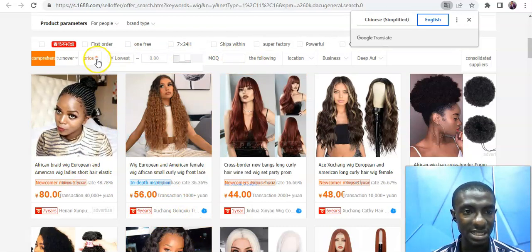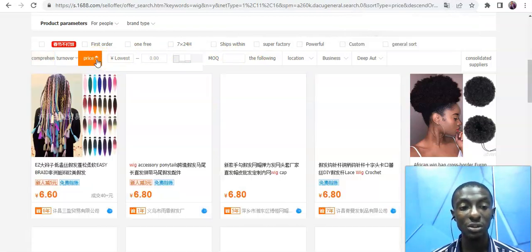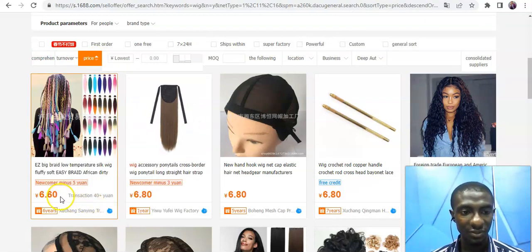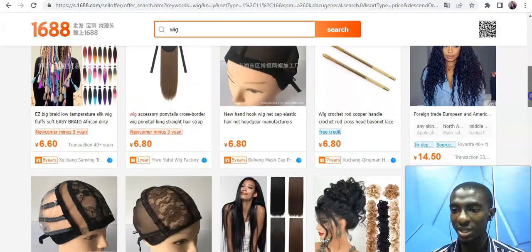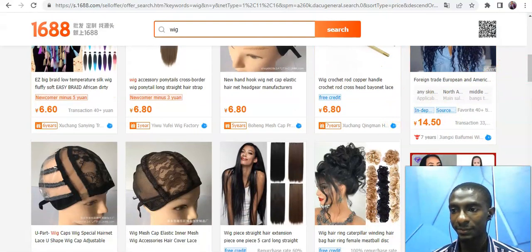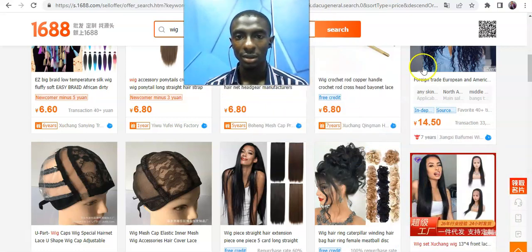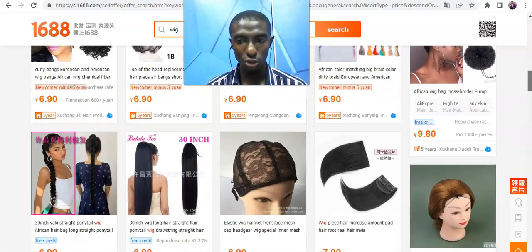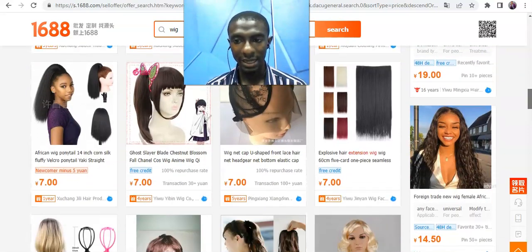Now you can see this price. Click on the price. It will start giving you products from the lowest to the highest. You can see this wig now. It's giving it to me for 6.6 yuan. You can see this wig here, 14 yuan. Let me take this up. Okay. Now, depending on what you know sells, you can buy them.